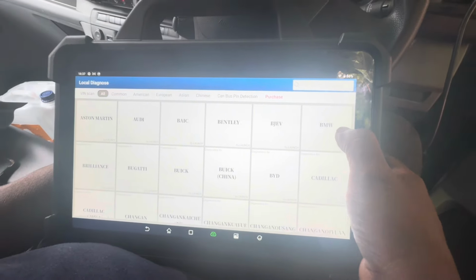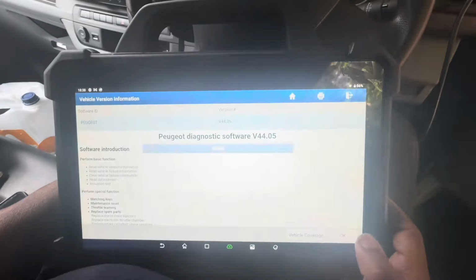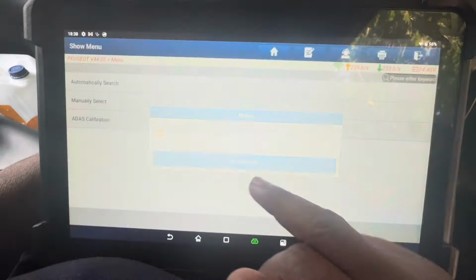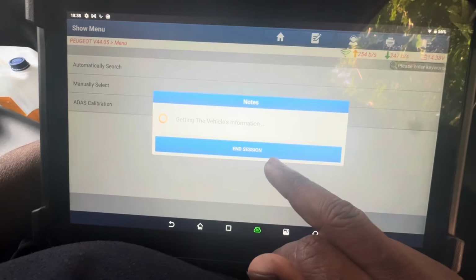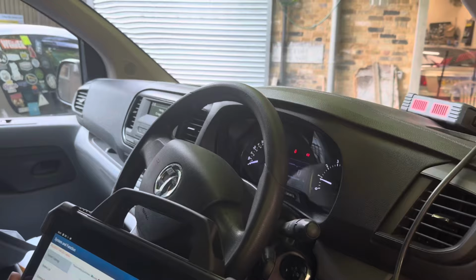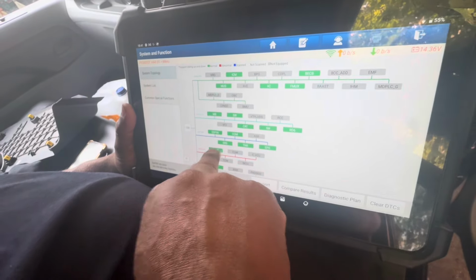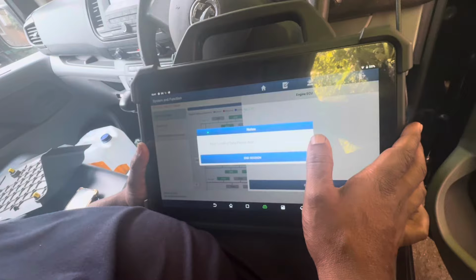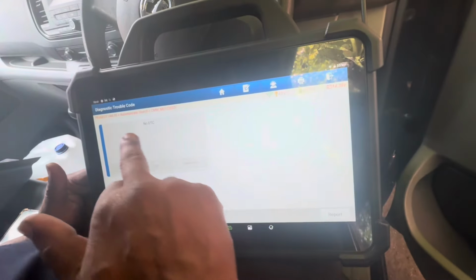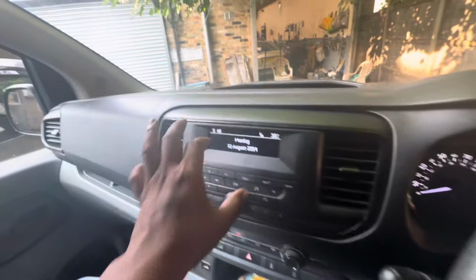Diagnostic, I'm going to the Peugeot, and check any faulty code left there. High speed scan. Right, I got the faulty code report. Nothing there. You can see under engine management, nothing. I'm going to check again. Any faulty code left there? Bingo, no faulty codes, no warning light at the dashboard, even no warning light this side, all nice and clear.